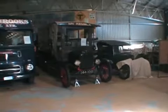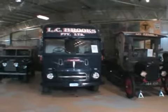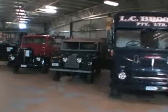Towards the back of the display they had a lot of trucks, the old Land Rovers and Dodges, Commers, the old vans.